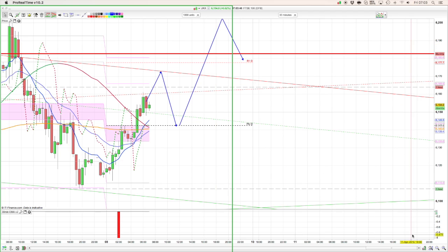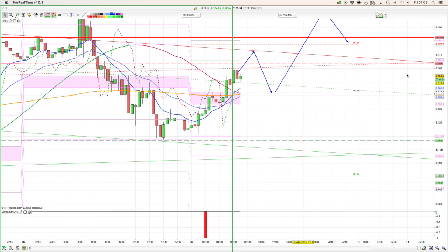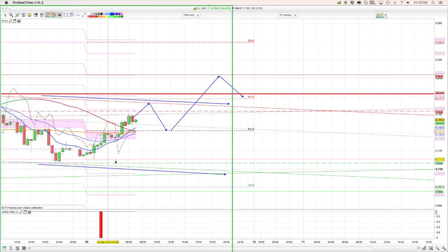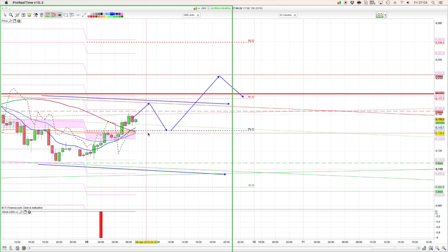If I just zoom out a little bit, there's a channel on this 30-minute, which I'll draw with the arrows. So we've got the downward resistance line there, and the supporting line there. We're just within this channel at the moment. If we do get a little bit of a rise this morning, the top of that channel is at 6170, so I think that would be a good place for it to dip down towards the pivot from. And then, as I say, if that 6140 area holds, then we should get a spring up towards 6,200 again.